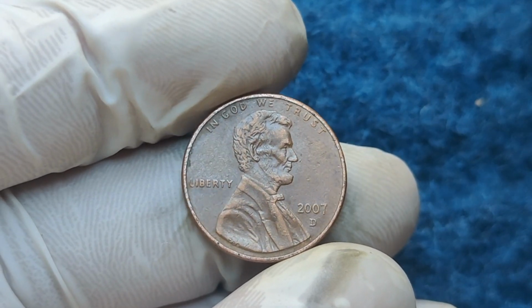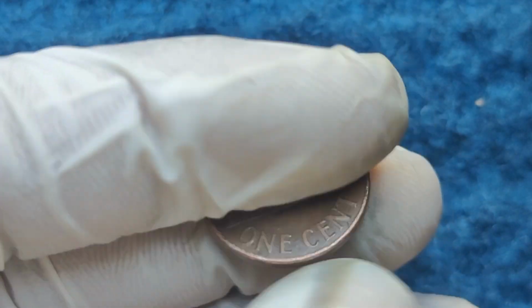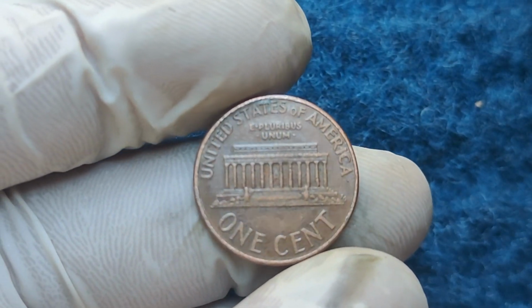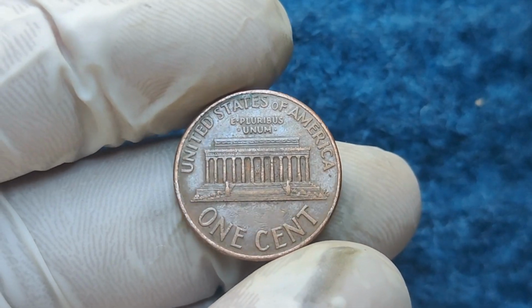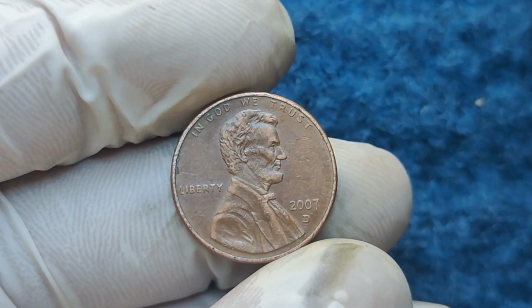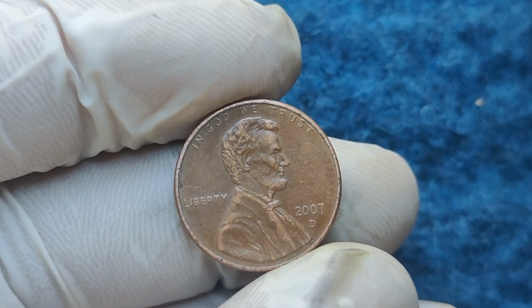Even if you don't spot anything obvious, the condition matters. If the coin looks like it was tossed around in a dryer for a year, that's not going to get you anywhere near that $1.8 million price tag. But if it's got that beautiful shine and clear details, well, now we're talking. It's not easy to find a penny that has been perfectly preserved since 2007, so if you've got one, you might just want to check the value before you use it as a tip for your pizza delivery.